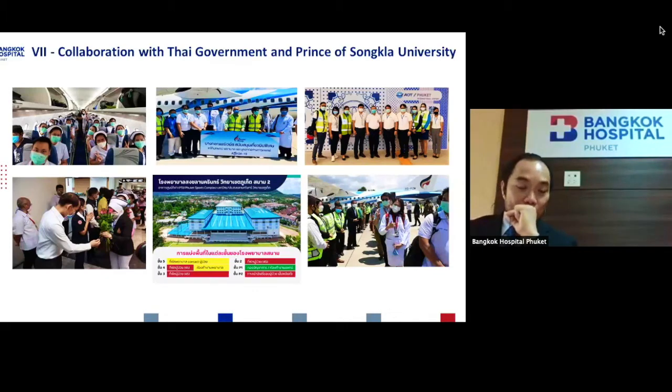And also, as part of the support in our community, this is just to show you one sample of our collaboration with the Thai government. With the help of Bangkok Airways, we airlifted the 52 medical team from Songkhla to assist in our second field hospital here in Phuket. We also donated some protective equipment to some government hospitals in Phuket. And also, at one of our hospitals, Bangkok Civil Hospital, we can perform our own COVID test here. And now we are helping the government hospital or the provincial hospital to do the mass COVID testing here in our area.